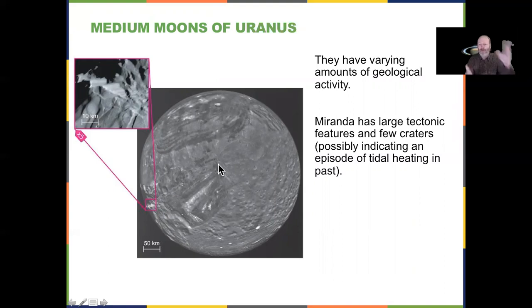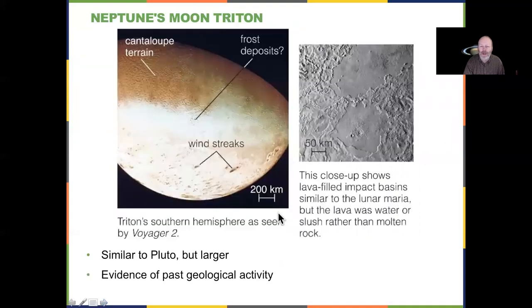But we have here some sort of smooth areas, some pockmarked areas, some cross-hatching and other things. This tells us that there was, once upon a time, geological stuff happening on the moon, but it's small enough that it has sort of solidified. It has cooled off, but it's large enough to be spherical. So if it were off on its own, it would probably be considered a dwarf planet.